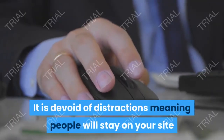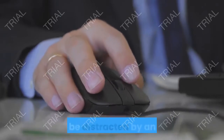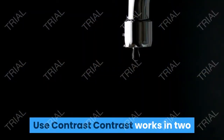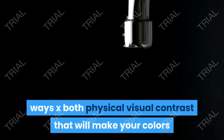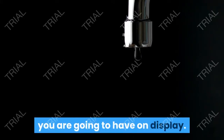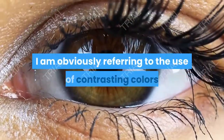Use contrast. Contrast works in 2 ways: both physical visual contrast that will make your colors and images stand out, and contrast in terms of the products you are going to have on display. With regards to the first, I am obviously referring to the use of contrasting colors to draw attention to the items you want people to look at, and this is a very simple way to direct people's gaze.